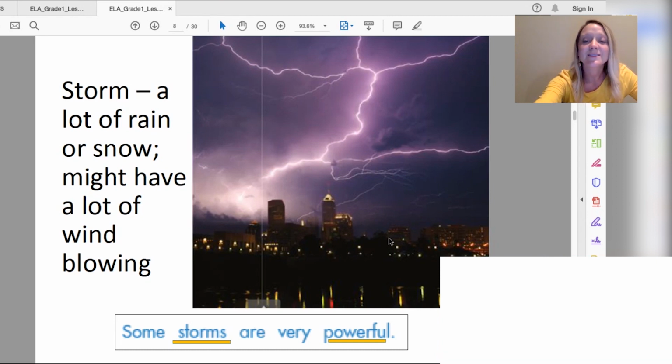Now, the text tells us that storms are very powerful, and they're a part of nature, boys and girls, right? Our word. We cannot stop the power of nature.